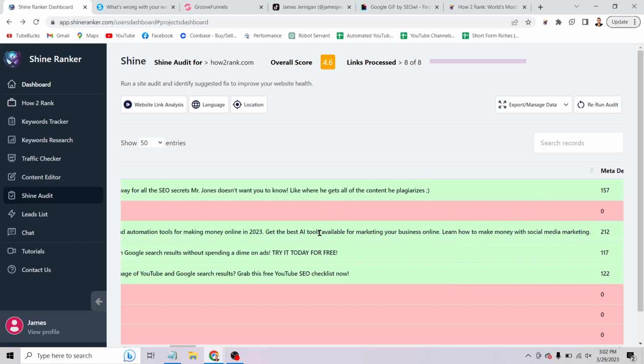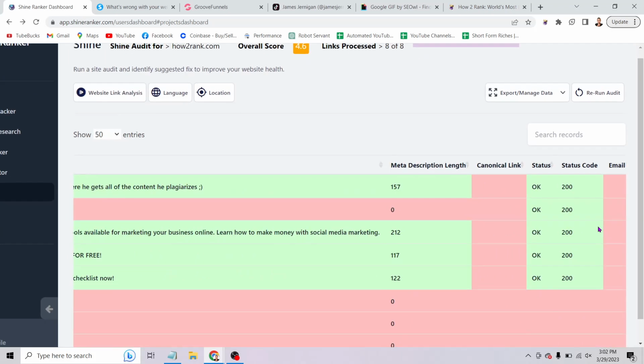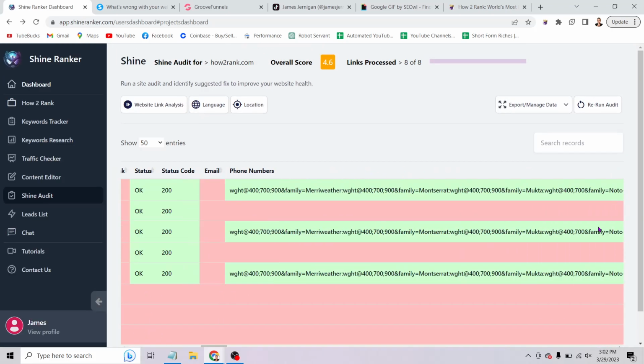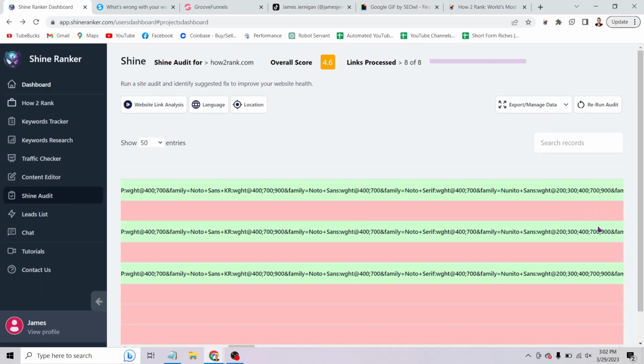It's showing up green in this box saying that the length is good. And if we look back here at the meta description, you can see it has what I added here: Get the best AI tools for marketing your business online, learn how to make money with social media marketing. So you can see that these changes occurred live inside the tool. Like I said, my email and contact form didn't show up, but at least we know, and at least we're on top of it, right? Rather than leaving it a mystery, wondering why our website isn't ranking. So that's how that part of the tool works.